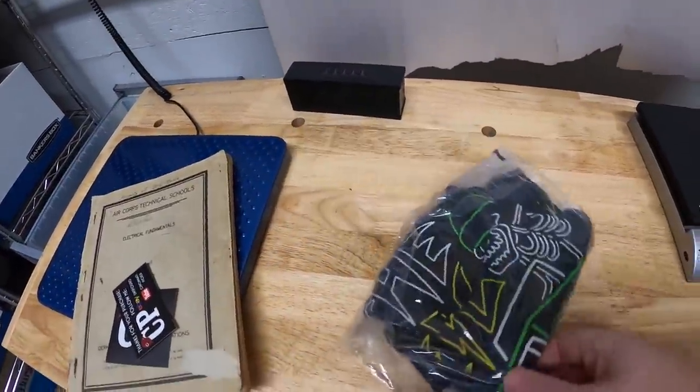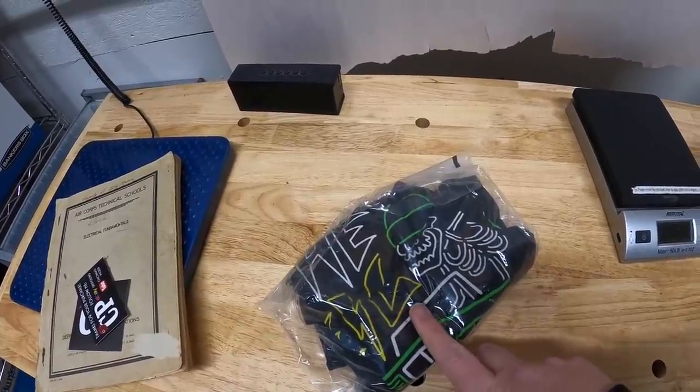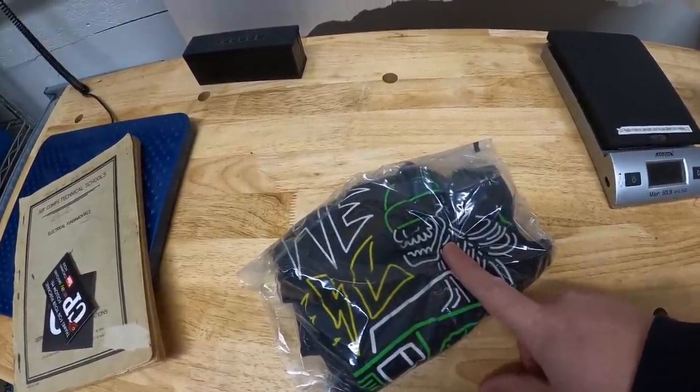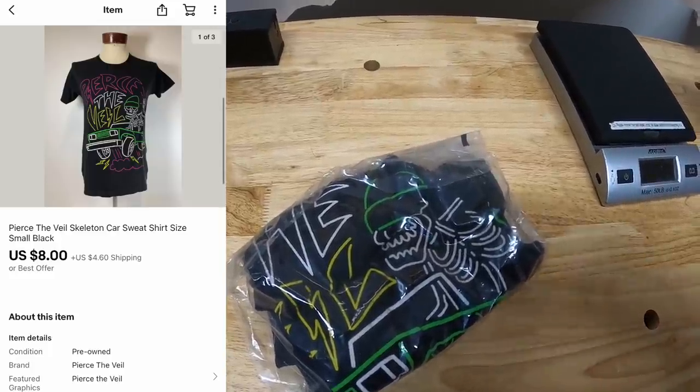Okay, next thing I pulled is a t-shirt. This is something I got from the Mojo Casher crew. It's been probably 6 or 9 months. It is a Pierce the Veil shirt. I got a dollar into it. I had it listed for like 10 or best offer. Somebody sent me an offer of $8 plus shipping, and I accepted.